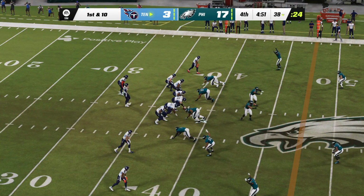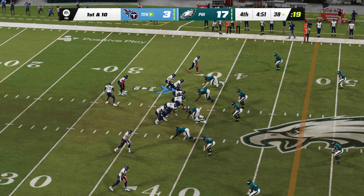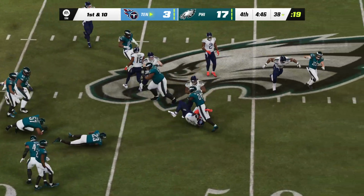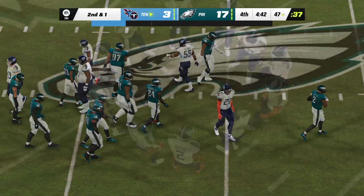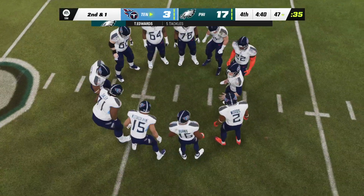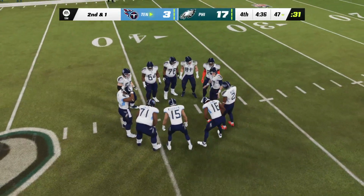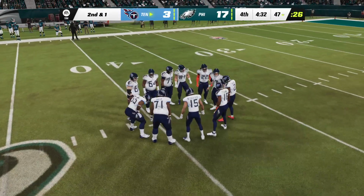So here's a 1st and 10 at the 38. They'll run it again with Henry. And he's going to get a solid gain of 9 before being brought down. 2nd and right at a yard. Good yardage there on 1st down. Exactly what you want. Get yourself set up to keep making 1st downs, keep the clock running.